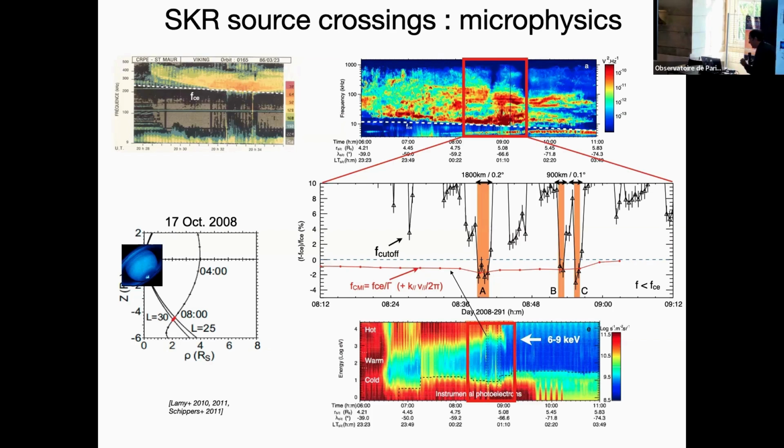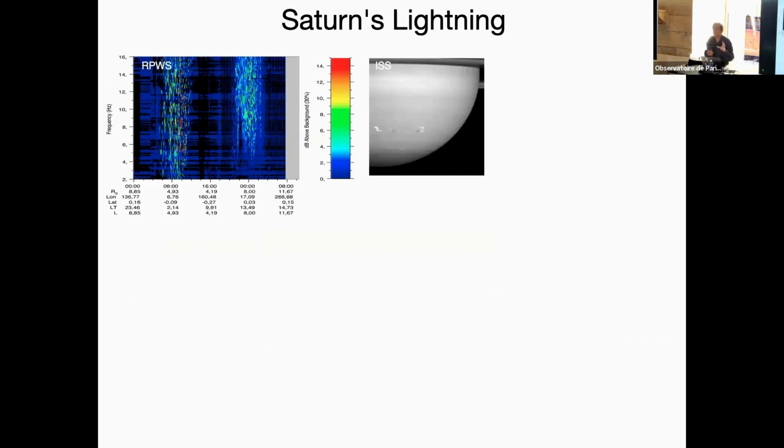So actually with Saturn and RPWS, we had the first in situ studies of radio emission sources that we had only at the Earth before, and that now we have with Juno at Jupiter. So it was extremely important, and this allows it to be transposed now to exoplanets and star-planet interaction, because we now know the physics well. So very briefly, lightning, a lot of lightning.